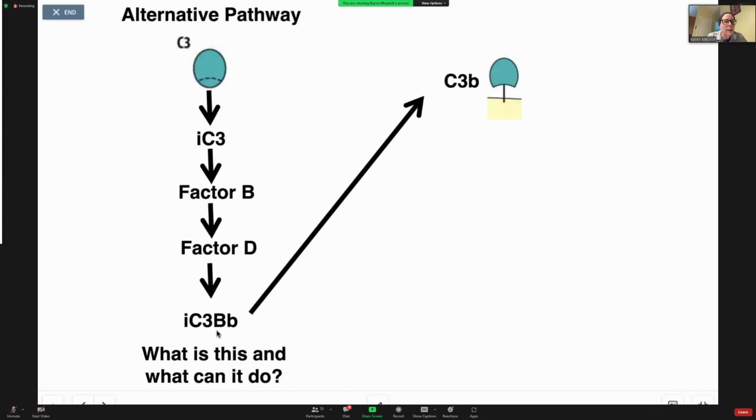This guy right down here, active C3 convertase in fluid form. That, in the fluid form, once it bumps into a C3 molecule in the bloodstream, can cleave that C3 into two parts. That's that little cut line, right? That's not what's happening here initially. This molecule is going to be able to cut any C3s.